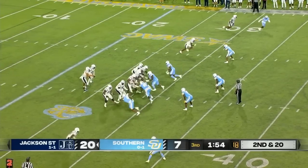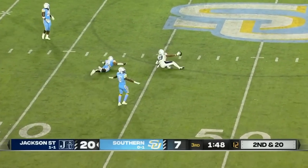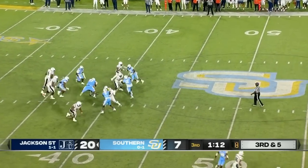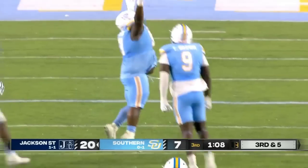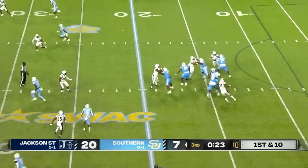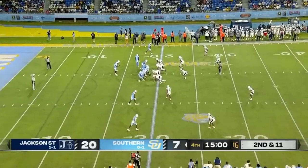I want to see him utilize the deep ball a little bit more. I don't know, the accuracy has been there when he tries to go deep. Very good intermediate passer. Down in this half. Can they convert again? Brown sensing pressure, and he's eaten up and brought down by big number 90. Howard, big win versus Morehouse today as well. Blood brought down from behind. That's Philip Webb.